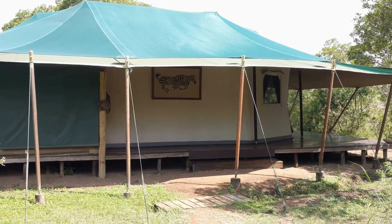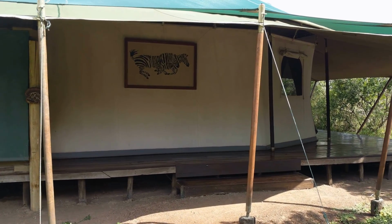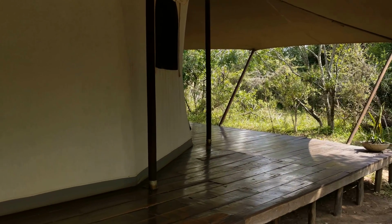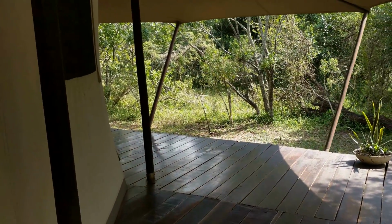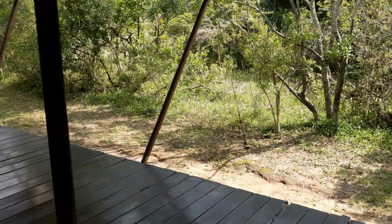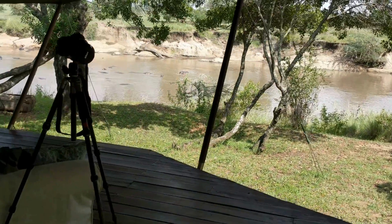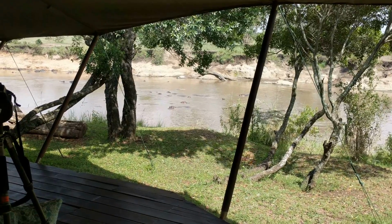Here's a tour of a tent at Ngare Serian camp, which is located in the Mara North Conservancy, which is adjacent to the Masai Mara Reserve. So we're coming around the back. And the first thing you see is a tripod with my camera. No, you'll see many hippo right in front, but we'll come back to it later.